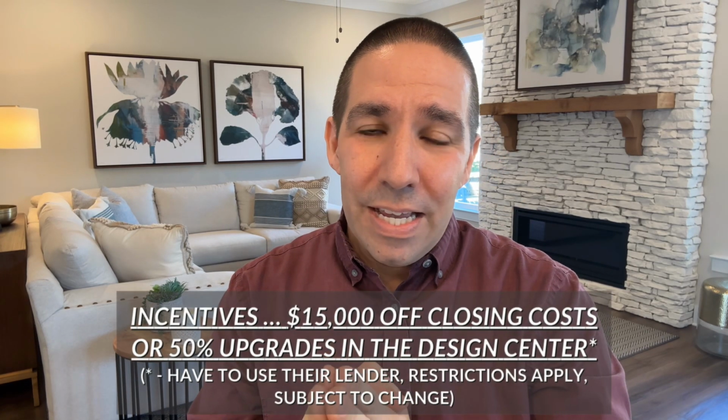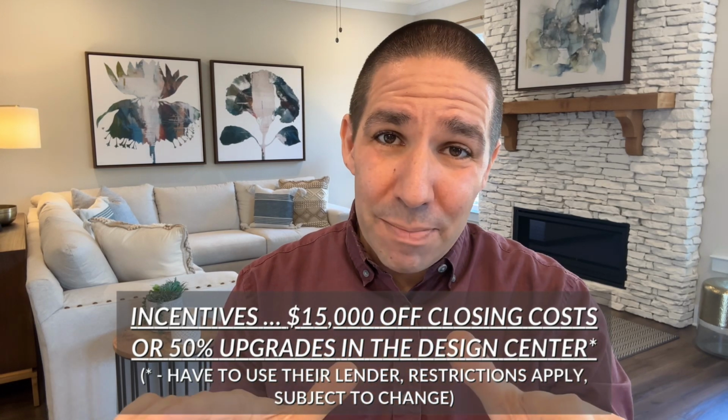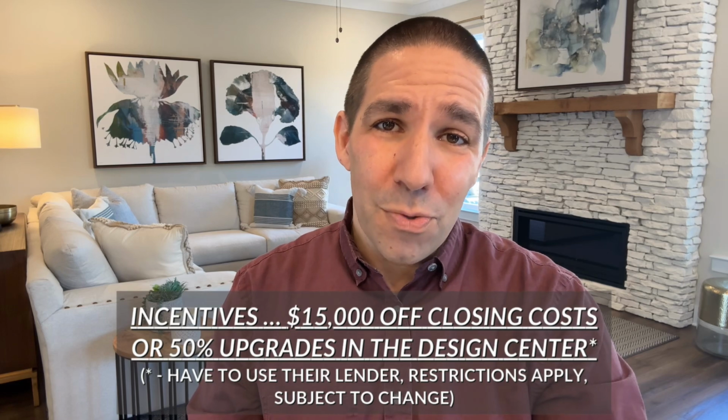So incentives that they have right now, if it is not being built yet, it is still just a slab, still just flat, nothing being built yet, they're offering up to $30,000 half off upgrades through the design center. So if you want to do upgrades, whatever the charge is, they're doing half off up to $30,000. That's what it is right now. I think that's through the end of the year.